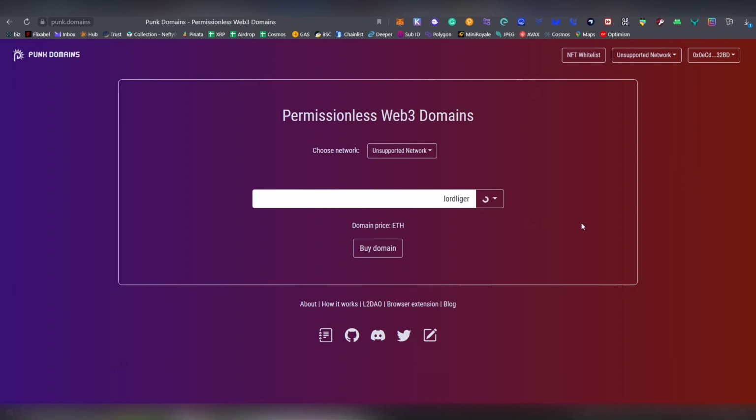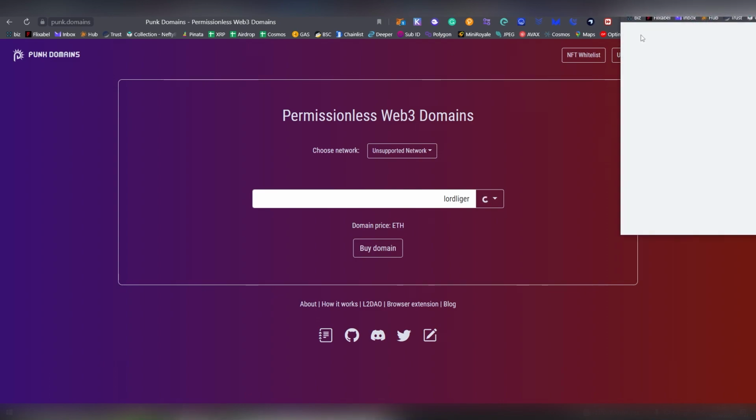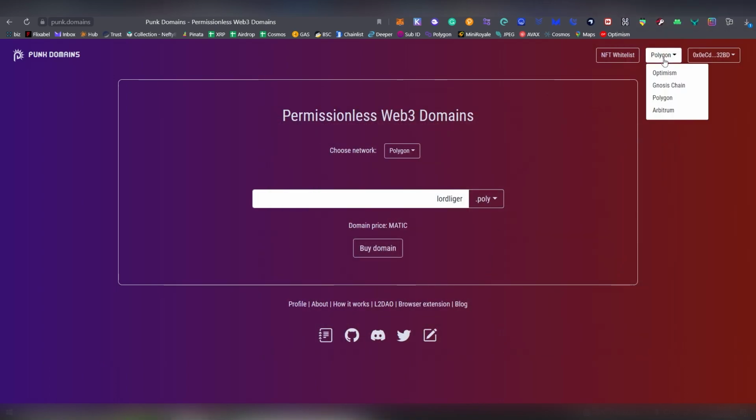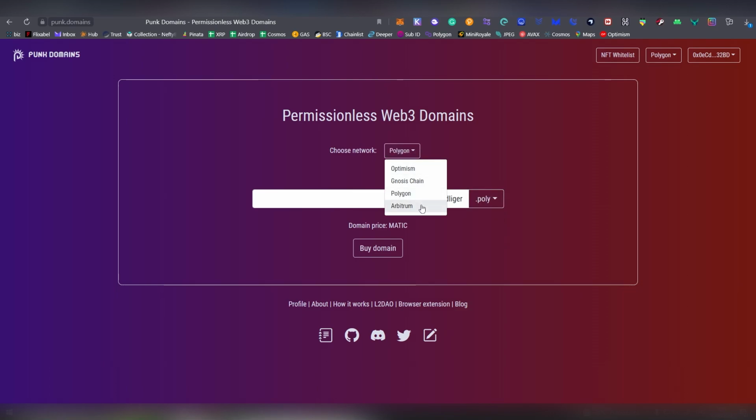We have Punk Domains, and these are actually supporting multiple different blockchains. So we have Optimism here, we have Gnosis, we have Polygon. I think Polygon is probably the only one where I haven't reserved an actual name, but I bought one on Arbitrum and Gnosis and Optimism. So you can get a .poly domain.